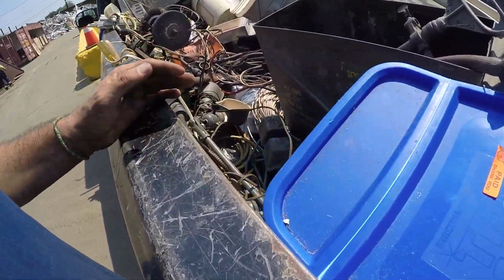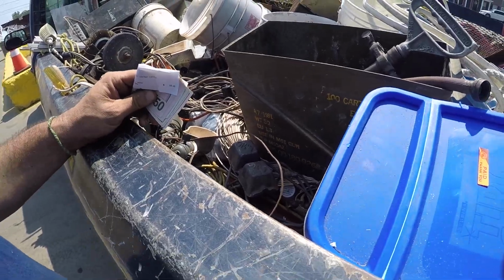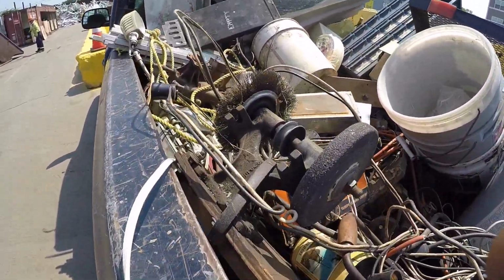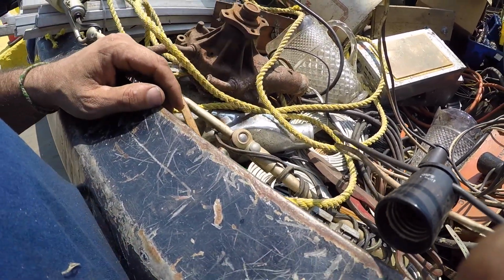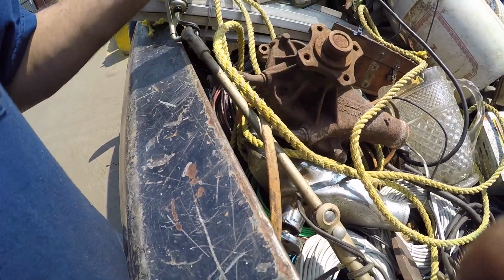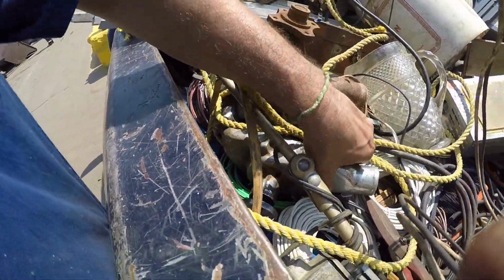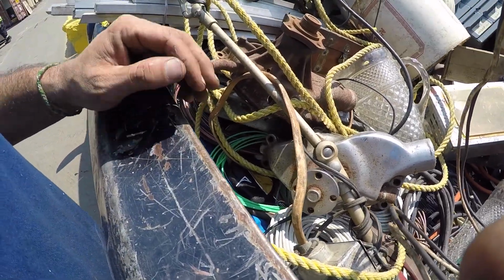I think I got half my money back, and I easily will make the other half at the flea market, plus all the copper and brass. I kept these. I'm thinking they're for a pump, or like a water pump. I probably should have just thrown them off, but I'll save them for my heavy.